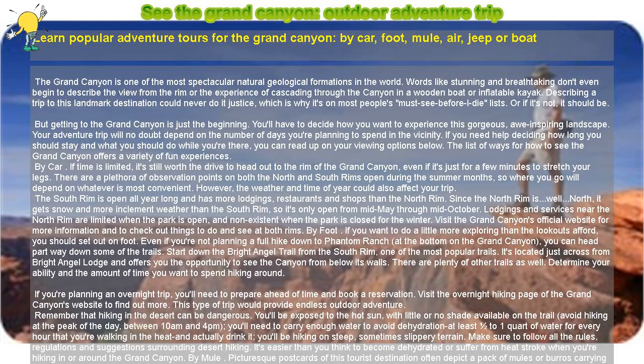You'll be hiking on steep, sometimes slippery terrain. Make sure to follow all the rules, regulations, and suggestions surrounding desert hiking. It's easier than you think to become dehydrated or suffer from heat stroke when you're hiking in or around the Grand Canyon.